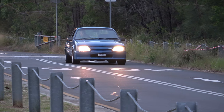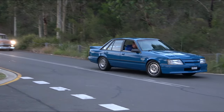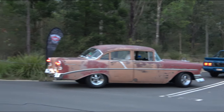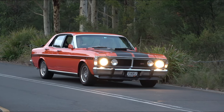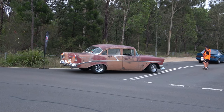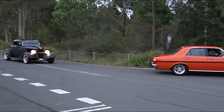Beautiful VKSS. And a 57 Chevy. No, it's a 56. And of course a lovely XY GT in the red. A lovely hot rod.